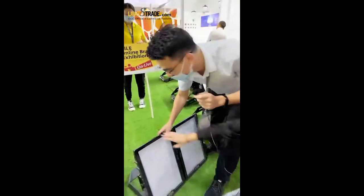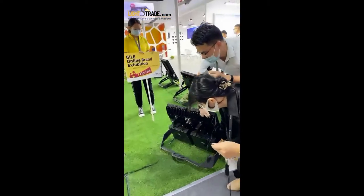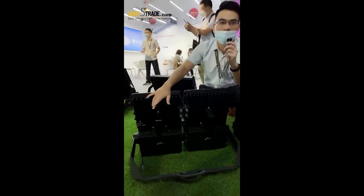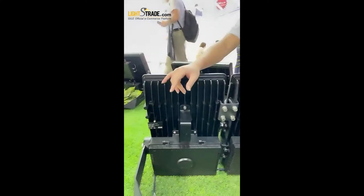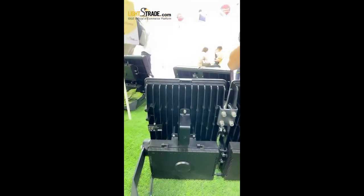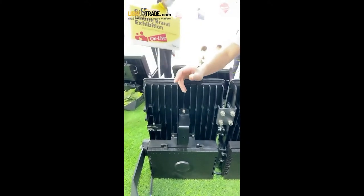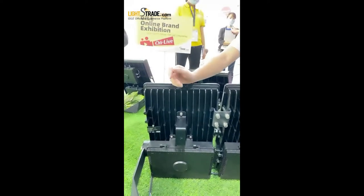Super heavy. On the back, as you can see, the net weight of this luminaire reaches about 35 kilograms. So we are sure this luminaire operates well at 1000 watts. It also has very good heat dissipation.